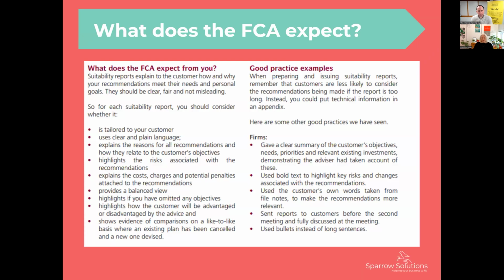This is taken from a historic FCA information sheet from quite some years ago, but all of this is still absolutely relevant today. It's a really good guide about what they would expect to see in a standard suitability report. It's giving a roadmap of the sections that need to be included in an underlying template. That is going to be sent out to everybody afterwards, so that you can look through and measure it up against your own reports.